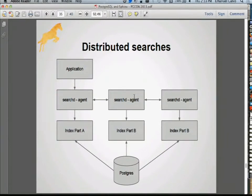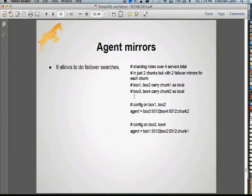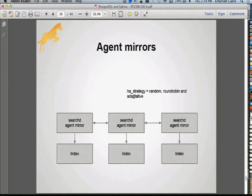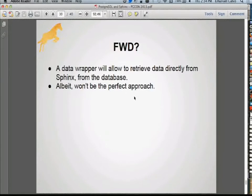And that happens with the mirror indexes. Those are distributed searches, which is different. This is another example for agent mirrors. This is an example that we saw in the configuration. And the foreign data wrapper.